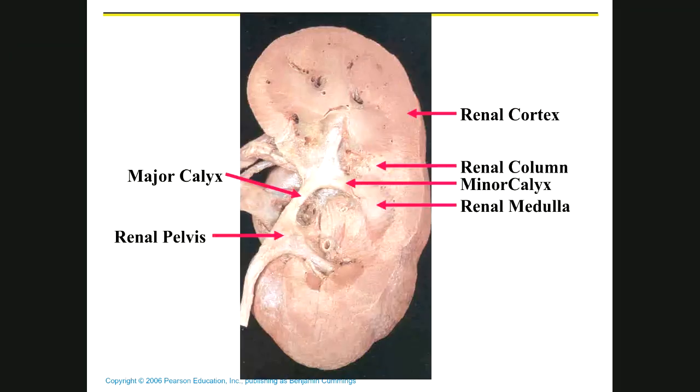So here's a real one. There you can see the cortex, there you can see the medulla, there's the pelvis.